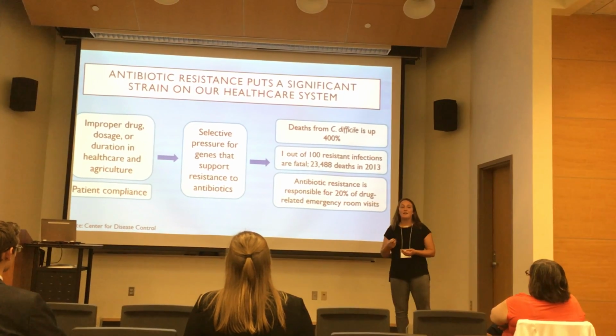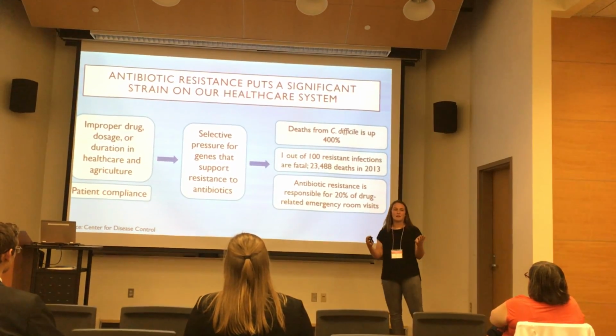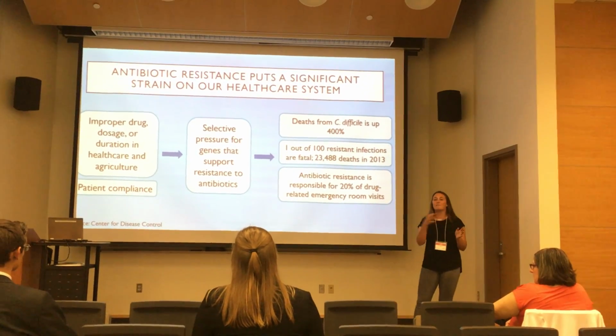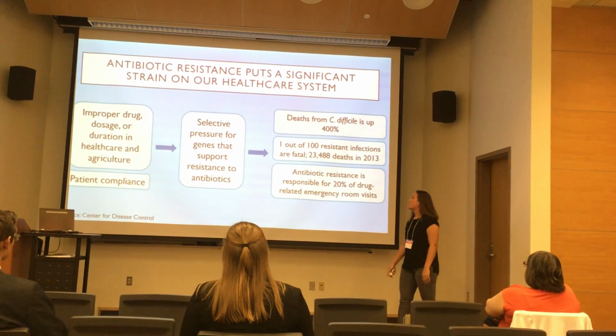1 out of every 5 hospital room visits that are drug-related are from antibiotic-resistant cases. And when you consider the opioid epidemic that we're in, the fact that 1 in 5 drug-related visits are still due to antibiotic resistance, that's a pretty impressive number.